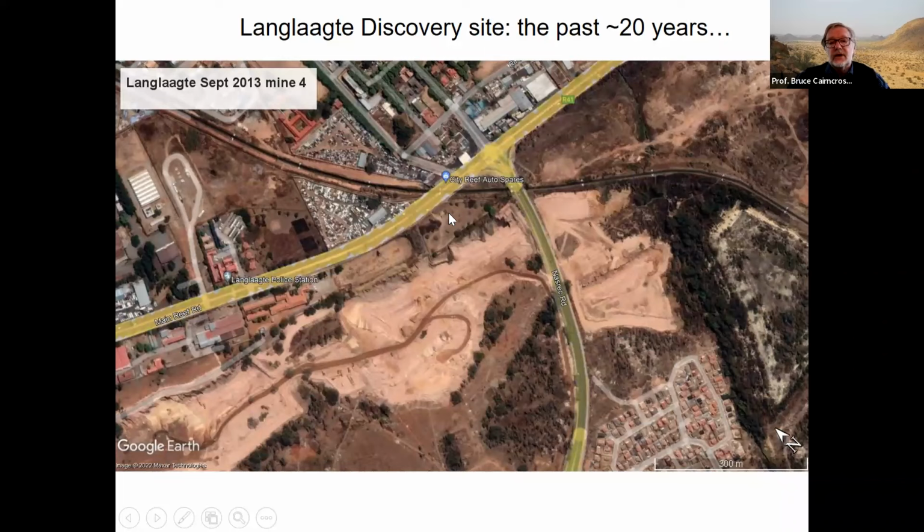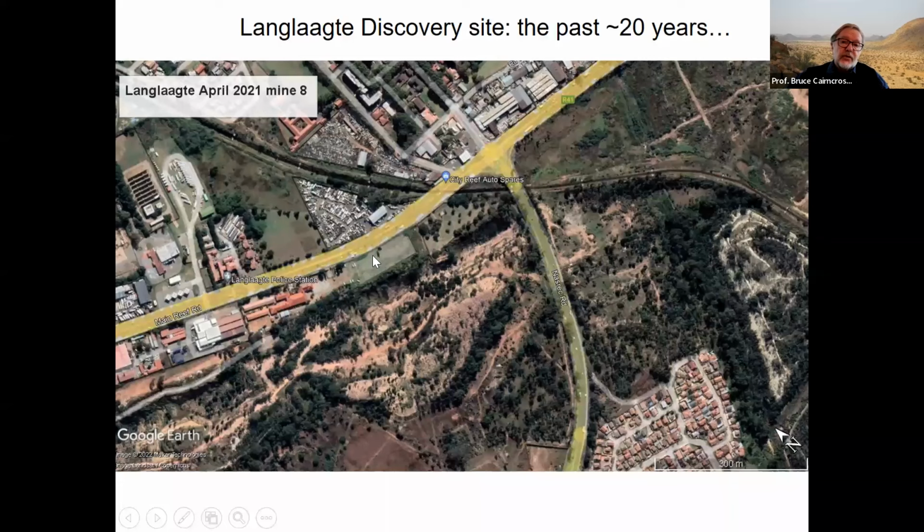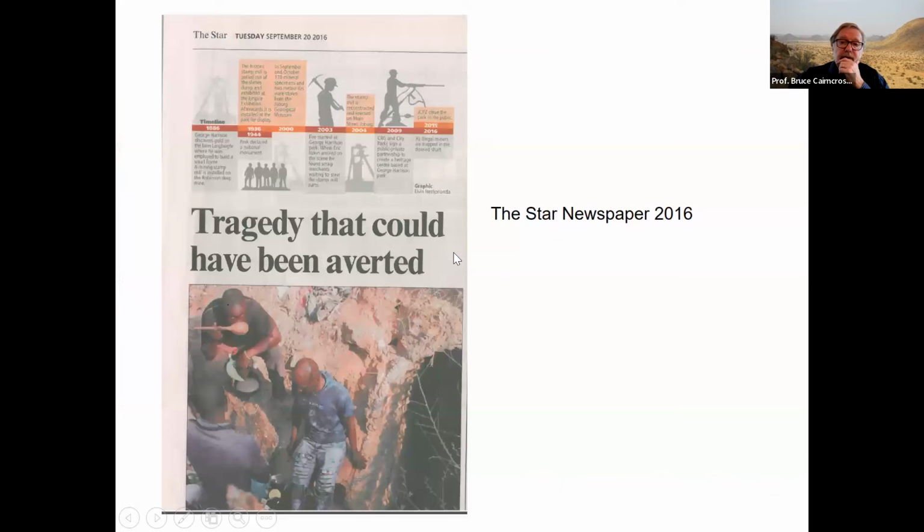And this is in 2021, this is a year ago, where the mine has been rehabilitated. And there is the old Langlaagte, and there is what remains of the visitors center. And in fact, the story doesn't end there, because in 2016, there was a disaster at this particular site. This is the front page of the Star newspaper. And there's just a bit of a timeline at the top, which isn't easy to read, but from the discovery of gold to the establishment of the park, to where in 2016, it says 30 illegal miners are trapped in the disused shaft. And that's the shaft here at Langlaagte.